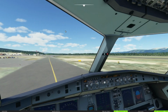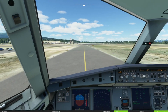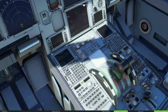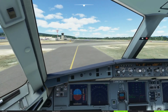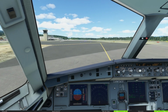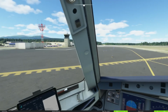I don't think I've got a hotkey set up for up there anymore. Yeah. Slow down that taxi. Which one is it? Yellow hydraulics, and we'll shut down engine number 2. Hopefully that'll keep our taxi speed under control a little bit.